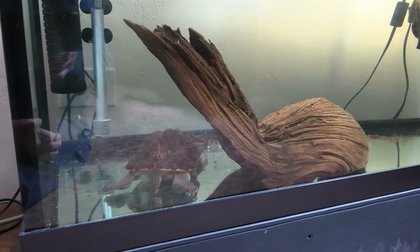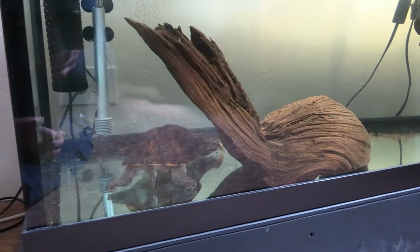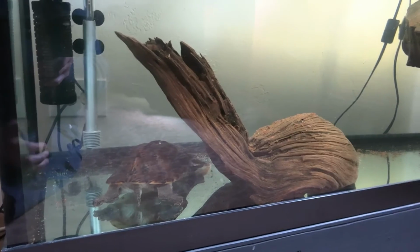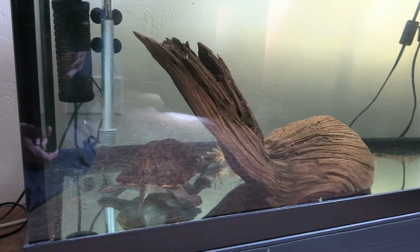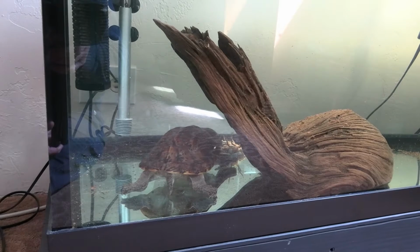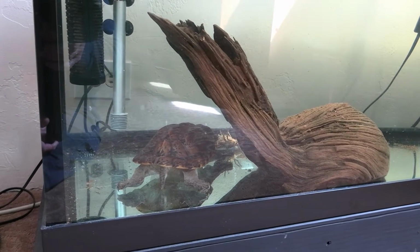We had a big freeze last winter, and anyway, I had to feed her pellet food, and so she was really kind of dragging for the whole week that I had to feed her the pellet food. And then as soon as, oh yeah, I think that crawdad's a goner. As soon as I started feeding her crawdads again, she perked right back up.